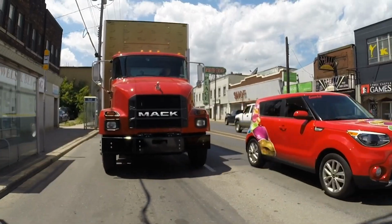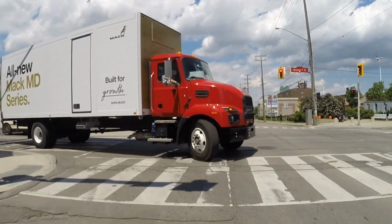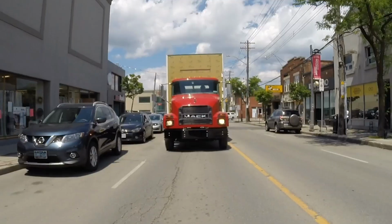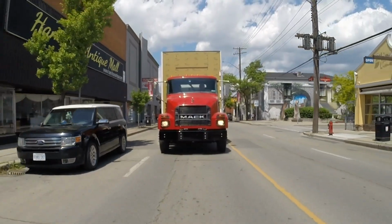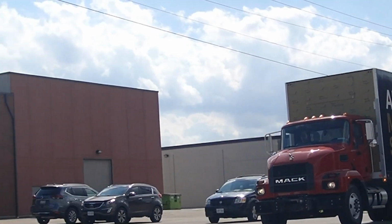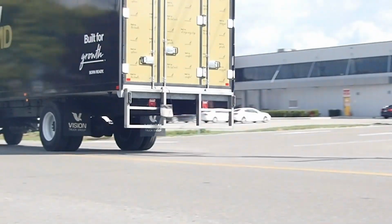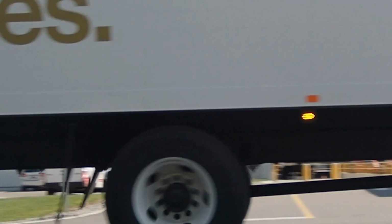So Mack is certainly returning to the medium-duty market with a bang. The MD series will provide experienced truck buyers with everything they'd need in a truck without overthinking the spec. For buyers who see a truck simply as a means of getting product to market, it might take a bit of a nudge before they'll see the value in an MD. But for drivers, well, I think the MD is going to be a recruiting machine.